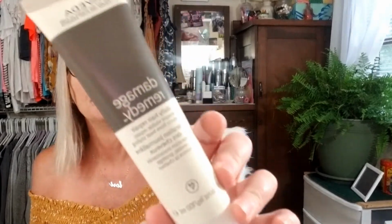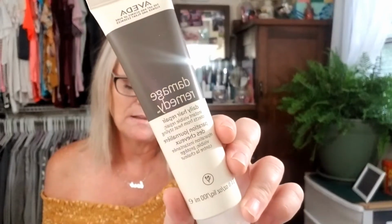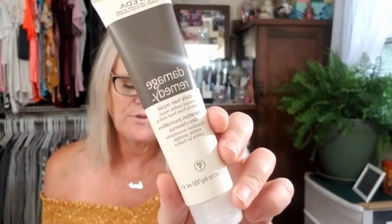Aveda Damage Remedy Daily Hair Repair. Ta-da! This came in every box and retails for $30. Aveda, you're expensive, $30. And it is infused with a protein, macadamia oil, and soil. Instantly repairs, protects your hair from heat styling. Okay, I could use that. It's a heat styling thing. Cool. Awesome.